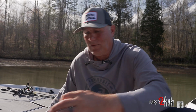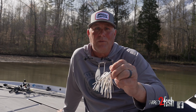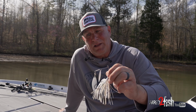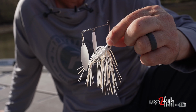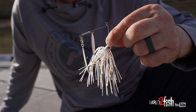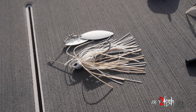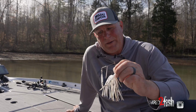Shad are going to spawn on docks, and then they're going to spawn on rock. So if I'm fishing rock, a lot of times I'll get away from the swim jig and I'll throw a spinnerbait. The Berkeley Power Blade came out this past year, and it's a great spinnerbait. White blades, just white during the shad spawn for me, and great bait.